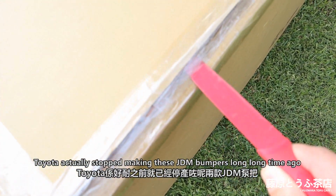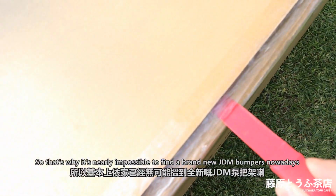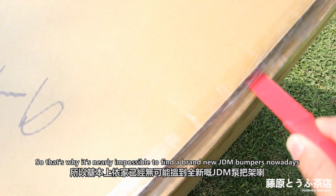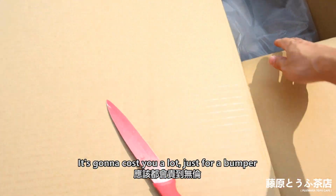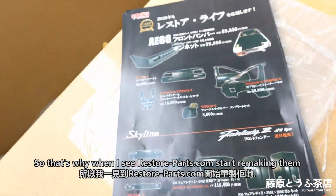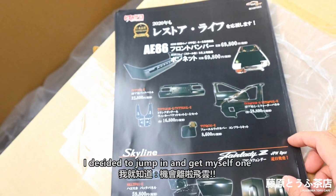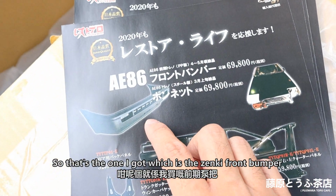Toyota actually stopped making these JDM bumpers a long time ago, so it is nearly impossible to find a brand new JDM bumper nowadays. And even if you're lucky enough to find a used one, it's gonna cost you a lot just for a bumper. So I've been waiting for some company to start remaking these JDM front bumpers. That's why when I saw restoreparts.com start remaking them, I decided to jump in and get myself one. So that's the one I got, which is the Zenki front bumper.